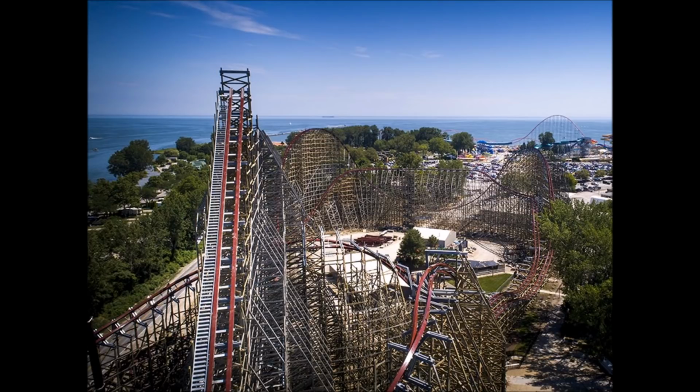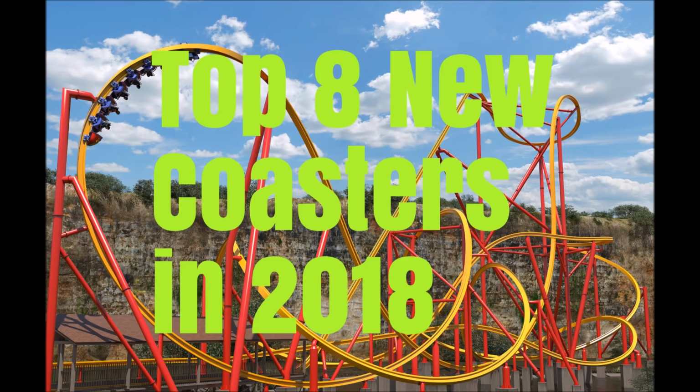So buckle up. Cedar Point, already home to some of the best coasters on the planet, is going to get even cooler this summer when Steel Vengeance opens. And that's it. That's the top 8 coasters opening in North America in 2018.